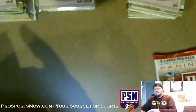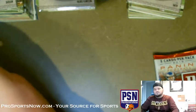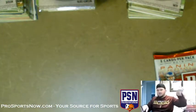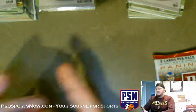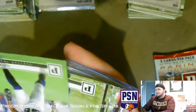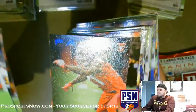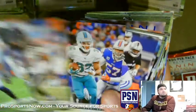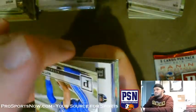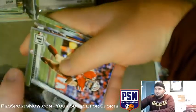Packs 9, 10, and then pack number 11 is going to be our game used pack. So here we go. As you can see, we've got our box number 10 right here. Or excuse me, box number 8 right here. 8 of 10. And start it off this way. It's Jordan Whitehead of the Buccaneers with the rookie. Ben Roethlisberger insert for the Steelers.